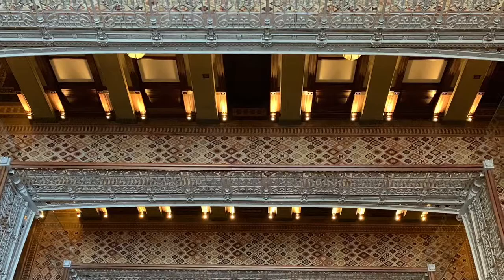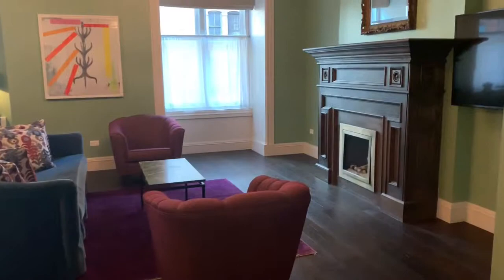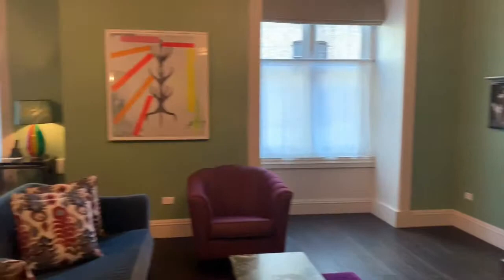This is really cool too. If you have a client, the fireplace works. FYI, it is a gel. I think when you go to a cookout and you put everything on those little burners, that's the idea.